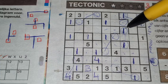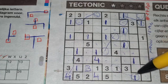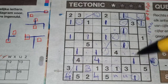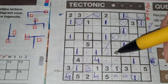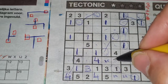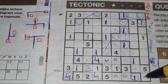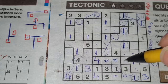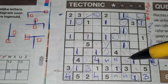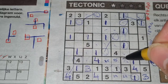Then 2 boxes left in this area for the numbers 2 and 4. Let me mark those 2 boxes. 2 boxes left in this area for the numbers 2 and 5. Let me mark those. Cannot fill this yet. Alright. Those 2 boxes cannot be a 3. So 1 box left for the 3 should be there. 2 numbers left in this W area shape for the numbers 2 and 4. We see here 4, no 4 there. 4 should be here. And the 2 goes there.